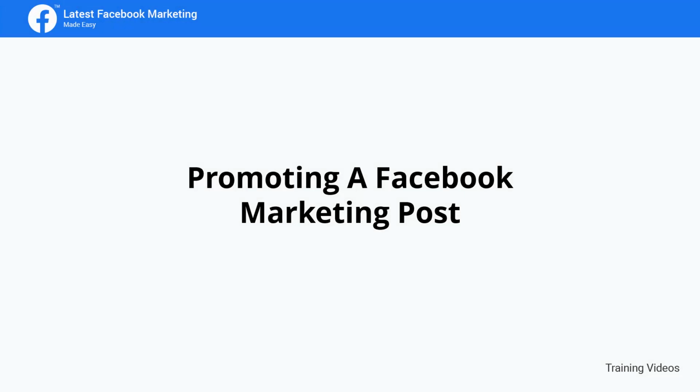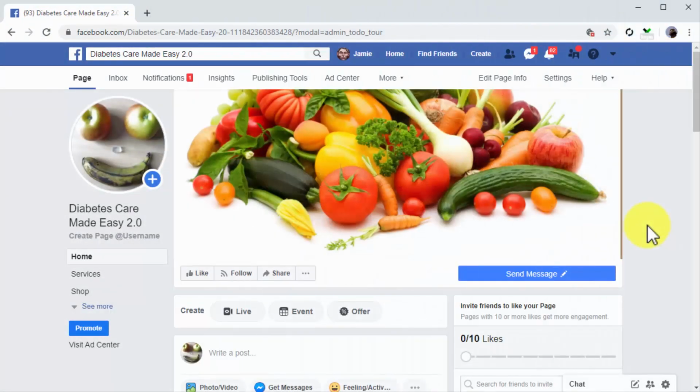Promoting a Facebook marketing post. Hey there, fellas. A well-composed, well-optimized marketing post on Facebook can generate a ton of engagement quickly, at no cost. Yet, the number of people using the platform that you won't reach organically is still astronomical when you think of it. And let us tell you, you don't want to miss them. But to be able to reach those extra eyeballs, you will need to boost your post with a paid promotion. The good news is that you can easily do it with just a few clicks, and in this lesson, we're going to show you the right way to do it.